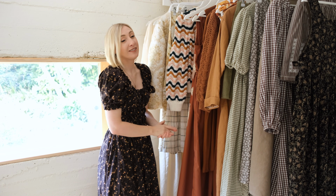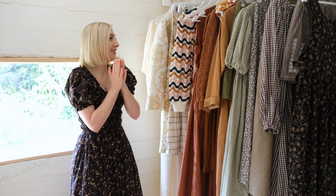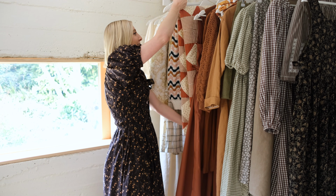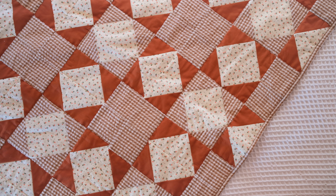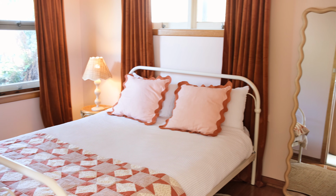The next item isn't actually an item of clothing, but I'm gonna share it anyway because it really did take so much effort to make, and I'm super proud of it too. And that is this starburst type quilt. It has a particular name, but I cannot remember it off the top of my head now. I think it's like a Boston Star or something.